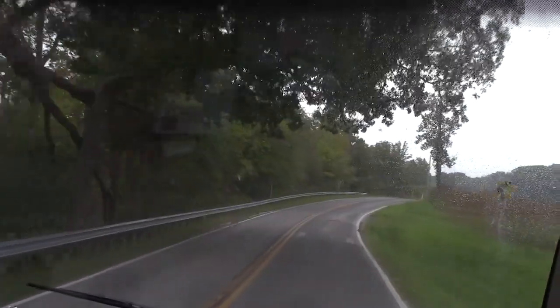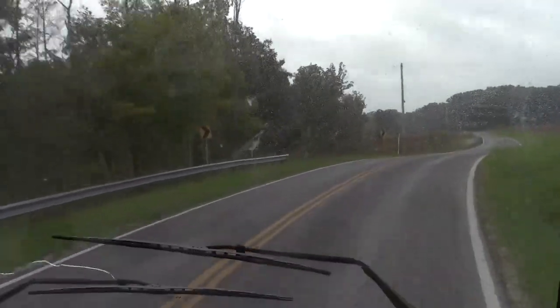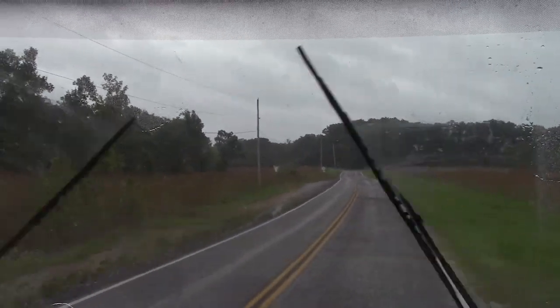See, it's not pouring down rain, but every now and then we just get these little showers. It's still a nice day though. Well, it makes it a little muggy though. Yeah.